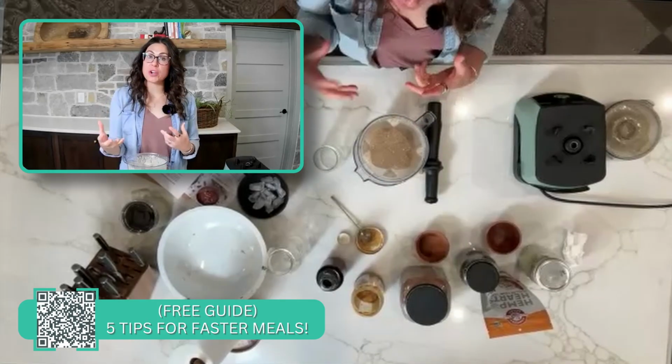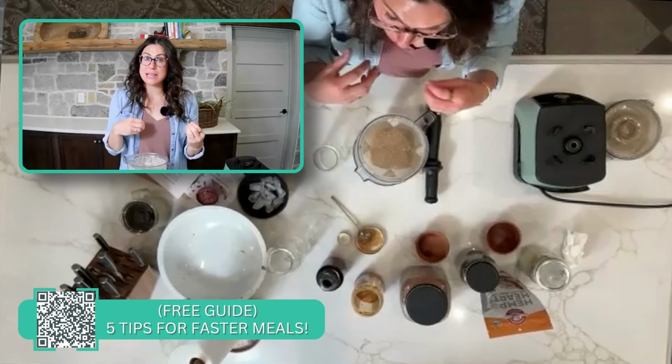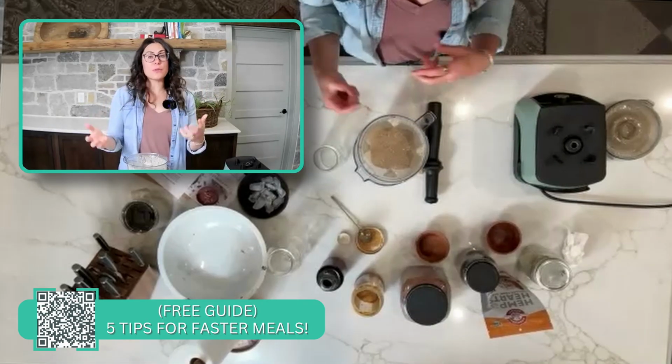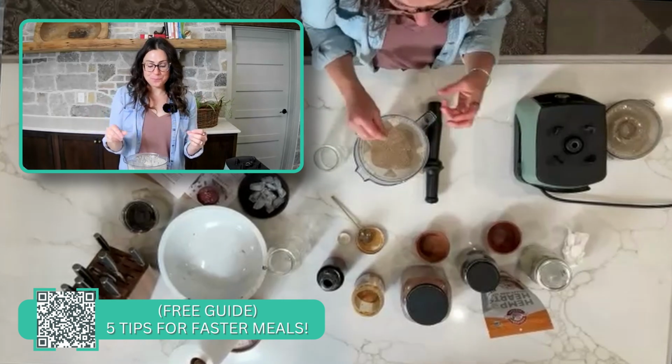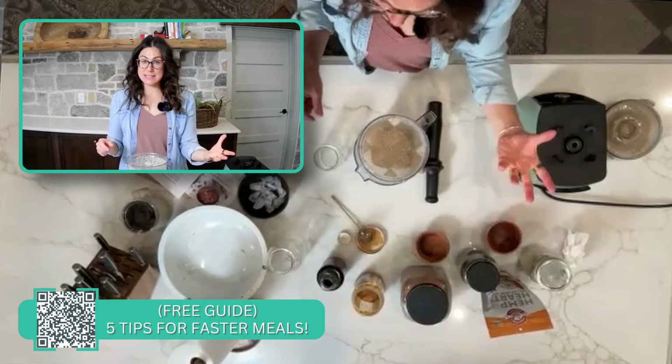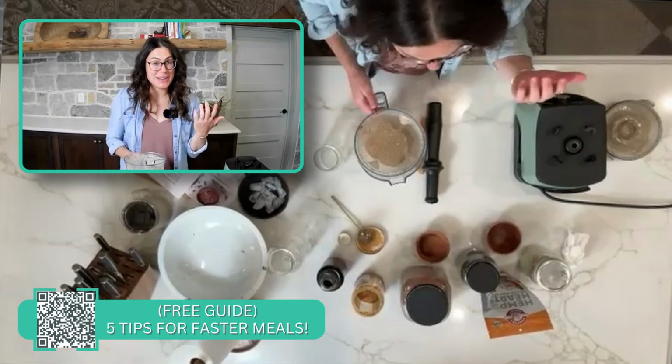Now, if you want to make it thicker, then you can add more ice and some more seeds or reduce the amount of liquid. If you want to make it thinner, of course, add a little bit more liquid, and you can also top it with some nuts and seeds or drizzle some peanut butter on it. So however you like to enjoy your smoothies.